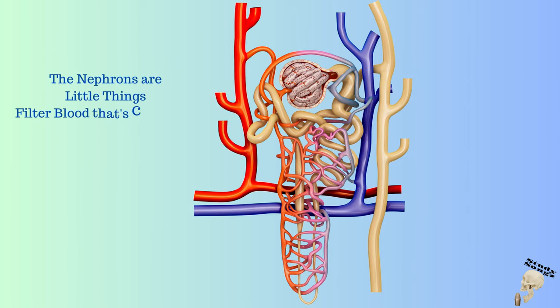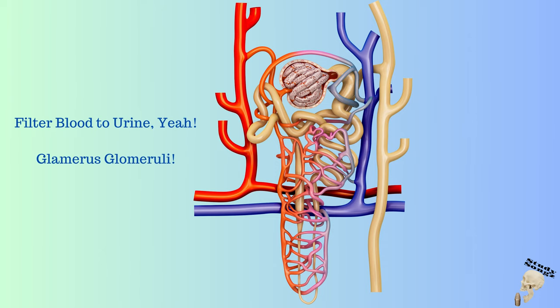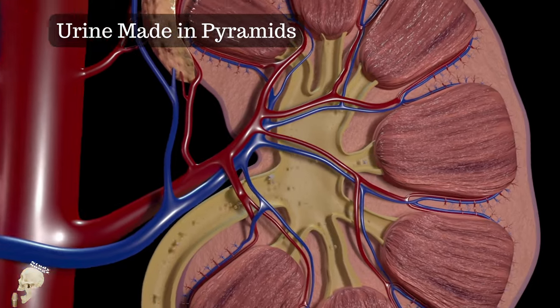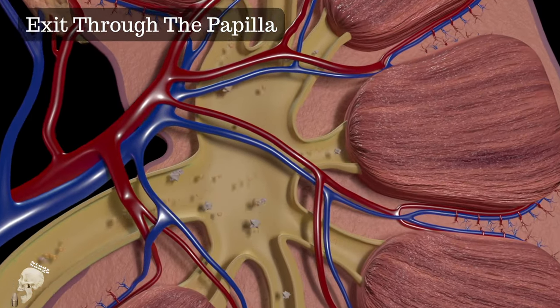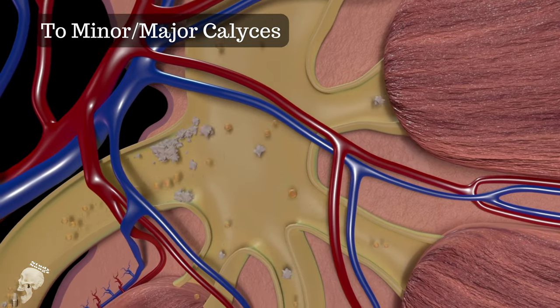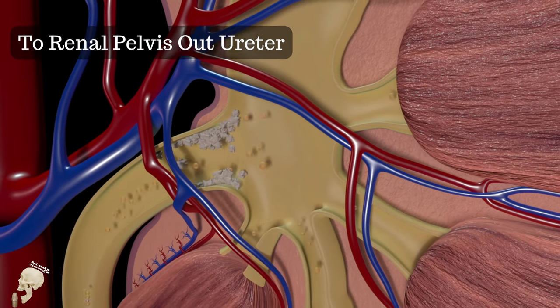The nephrons are little things, filter blood that's coming in. Glomeruli found inside the nephrons, the glomeruli filter blood to urine, yeah. Glamorous glomeruli. Urine laid in pyramids, exit through the papilla, to minor, major calyces, to renal pelvis, our ureter.